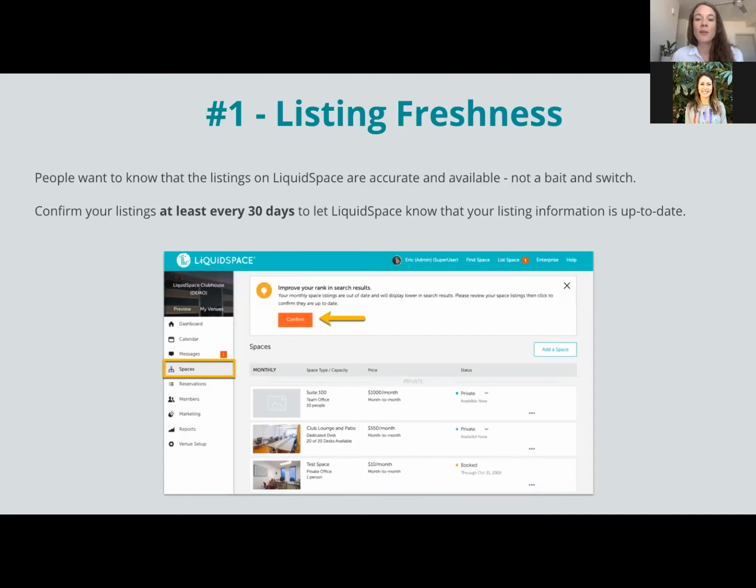The first variable is your listing freshness, which is tied to your monthly listings. Every 30 days, you should receive an email from LiquidSpace prompting you to confirm whether your monthly listing information is accurate. Confirming or just going in and editing your listings will let us know that your information is up to date. Venues who do not confirm or update their monthly listings are less likely to be shown within our search results.